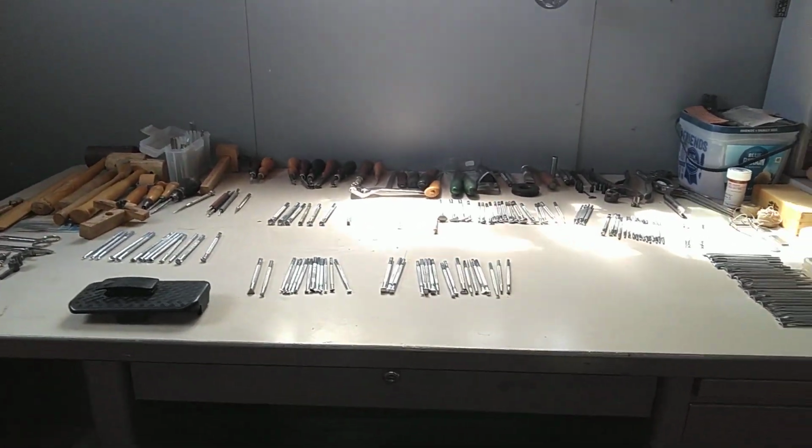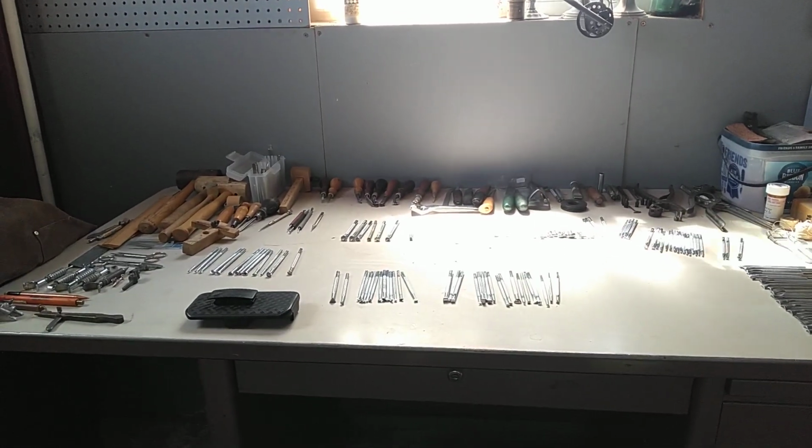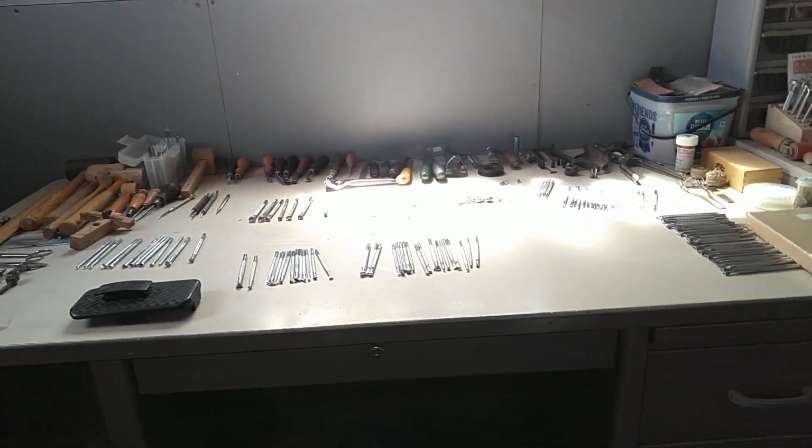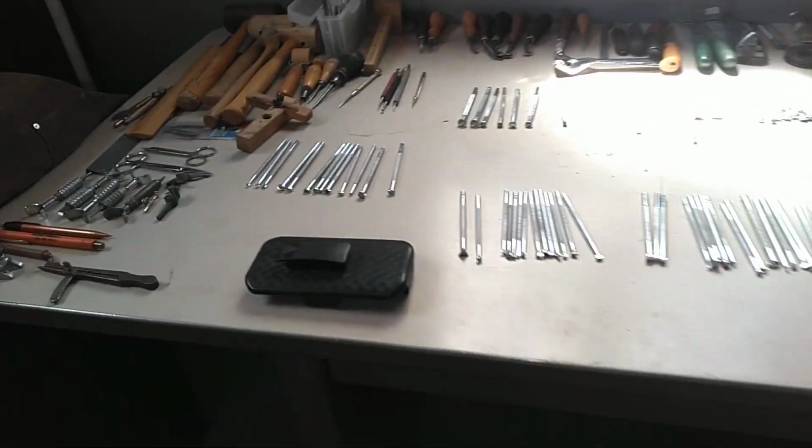Morning. Actually getting close to afternoon. It is April the 9th. And Johnny went and spent money. So part of the deal was this box, but mainly it's what is on the desk here.